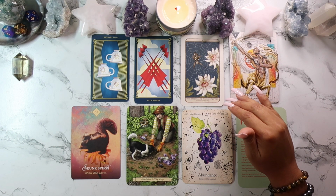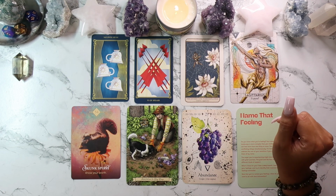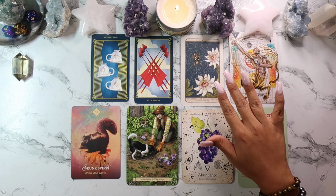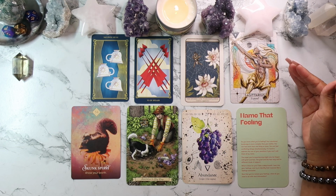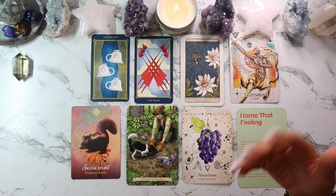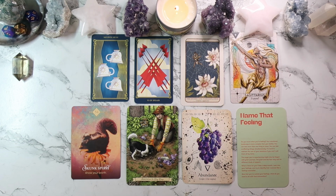Now let's dive into the spider and passion flower. This one says creative ingenuity. So with this card, I feel like maybe for some of you, it could be beneficial to monetize a hobby, maybe something creative, right? Because the spider creates the web. Maybe some of you have a talent, right?